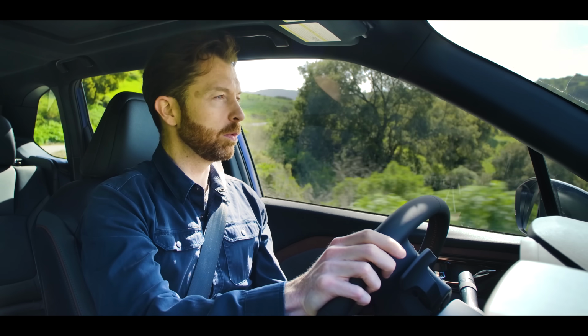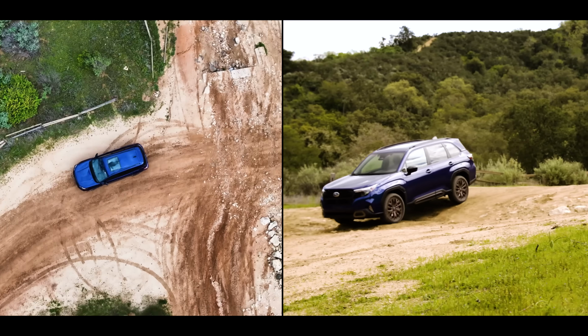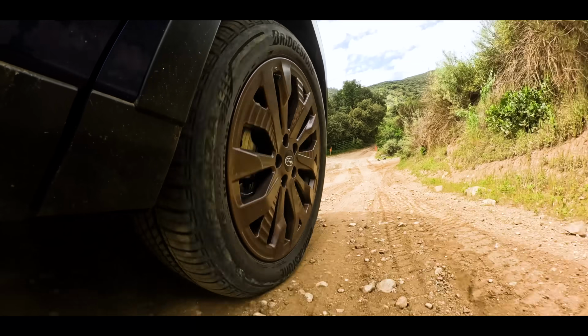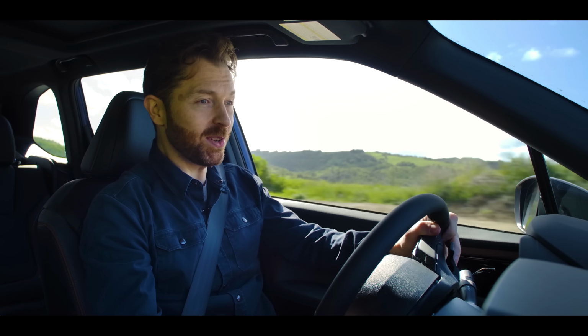I've got a couple of different off-road modes I can toggle through in the Forester here to get a little bit more performance off-road. But even on some pretty serious terrain, the Forester did great. Up steep inclines, down steep declines. It did a really nice job off-road. And so if you've got a pretty tricky driveway, this might be the choice for you.